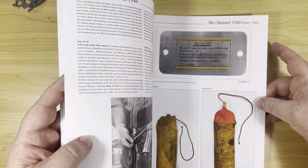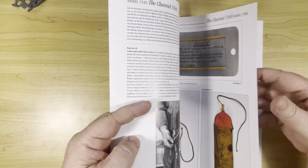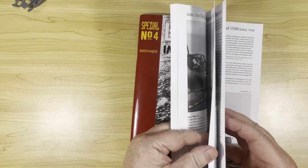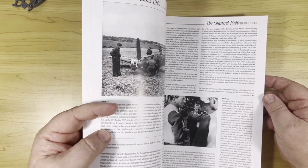Colour photographs of, this is survival equipment. The problems that the channel presented. Sometimes pilots ditched into the channel and were seen to ditch and never seen again.